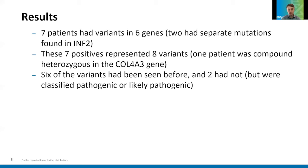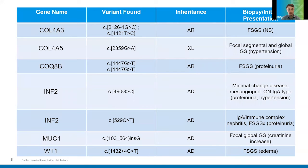In 7 of the 23 index patients, a disease-causing variant could be identified. Here is a table of the results where you can see the index cases and their results. These variants were in 6 different genes, since 2 of the index cases had different variants in the same INF2 gene. A total of 8 different pathogenic variants were identified in these 7 patients, owing to 1 patient with 2 different variants in a recessive condition.